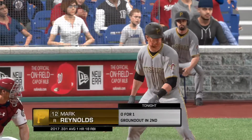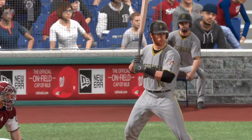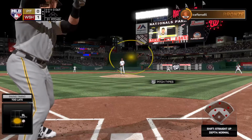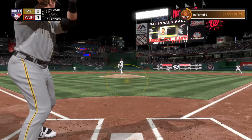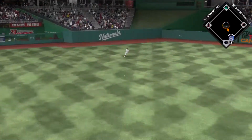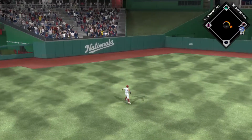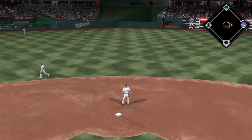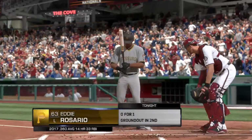Here's Mark Reynolds. He's 0 for 1 thus far. For the Pirates, third baseman, Mark Reynolds. Line toward center field. And that's a base hit. 1 for 2 in his first couple of plate appearances. So there'll be a man aboard here to start out their half of the 5th.